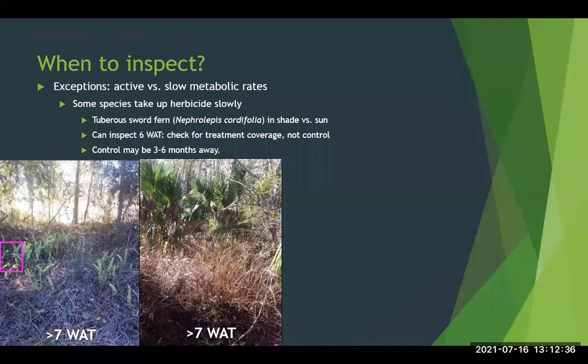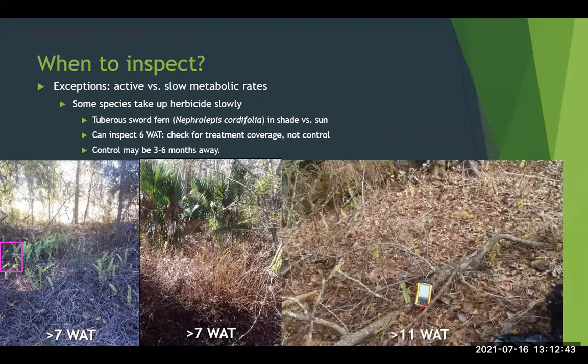So if only a few weeks after treatment you are seeing still green ferns, look a little closer, check the pinnules, and see if they're starting to drop pinnules. This photo on the right now, this is 11 weeks after treatment, or actually it was more than 11 weeks after treatment. And there are still some plants left up. It's really hard to see here, but a lot of the little gray stems in the photo are leafless fronds of the tuberous sword fern. Some of them have stayed green, but if you look closely, you can see that all of those fronds have missing pinnules, and so those will or should eventually die back completely.